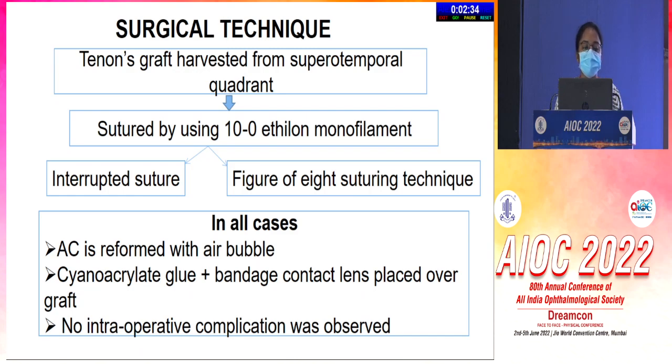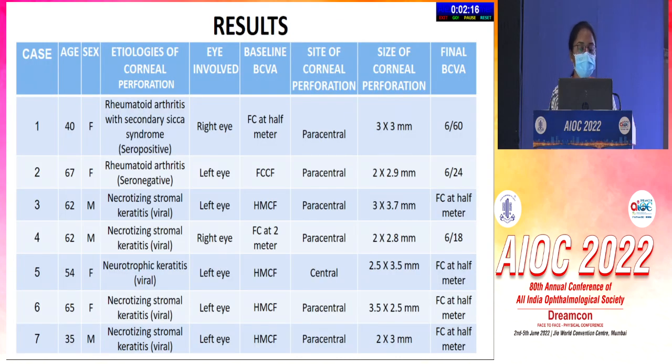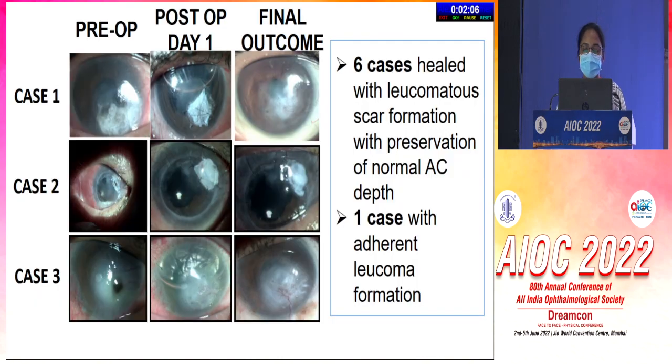For surgical technique, Tenon's graft was harvested from the superior temporal quadrant and sutured with 10-0 Echelon sutures. Then the AC was reformed with an air bubble, cyanoacrylate glue and bandage contact lens. No intraoperative complication was observed in any of the cases. It was performed in 2 cases of rheumatoid arthritis and in 5 cases of viral keratitis. 6 cases healed with leukomatous scar formation with preservation of the normal AC depth, and only in one case there was adherent leukoma formation.